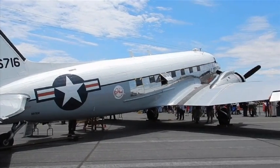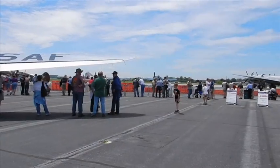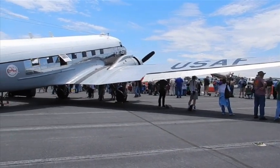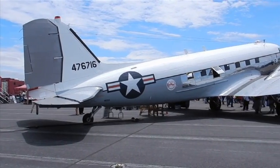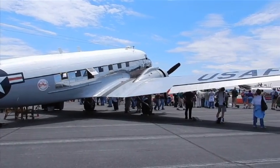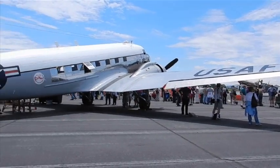Now we are outside, just to get a sense of how big a plane it really was. Or I guess how big a plane it really wasn't, because by today's standards, even the B-17 or the B-24 that I just flew in are much bigger than this. But look at the slope.